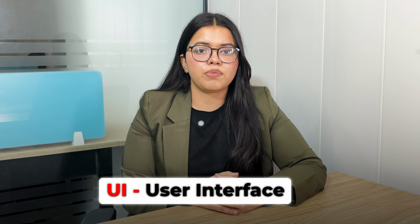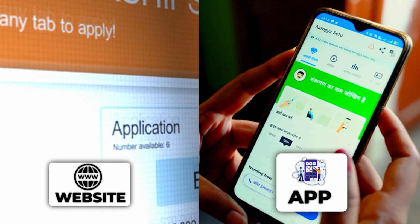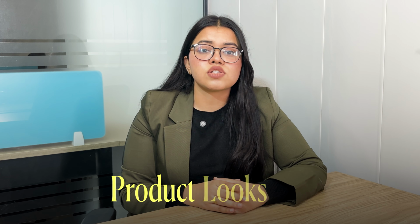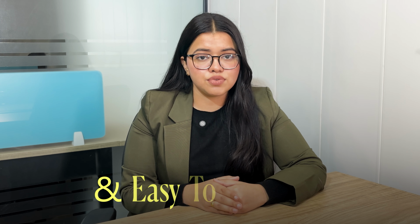mean. UI stands for user interface. It is all about how a website or app looks: colors, fonts, buttons, layouts, overall visual design. Good UI makes a product look clean, attractive, and easy to use.